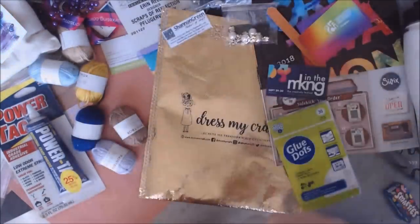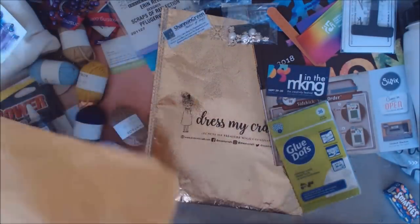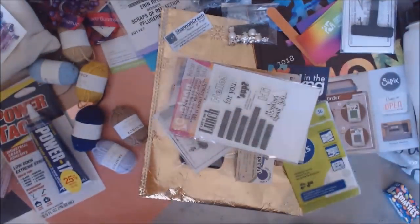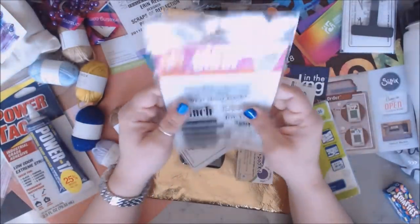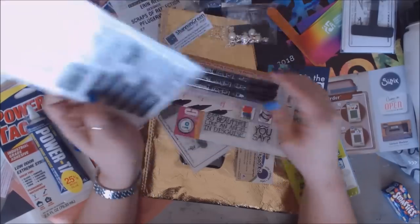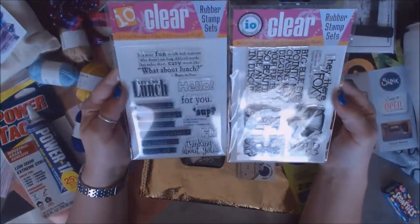So the other fun thing while we were at that meeting is everybody got a little number, and I was number 44. And at the very end, we got to walk over and we won a prize. And so this is my prize. I even kept it in the original envelope. So I got a set of stamps from Impression Obsession. And here is another one from Impression Obsession. Look how cute they are.